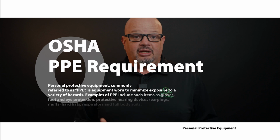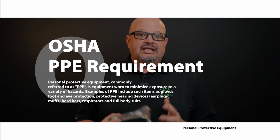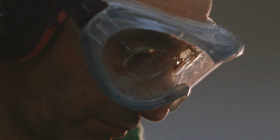All right, first thing we're going to touch on is what is OSHA's requirement when they talk about PPE, or personal protective equipment. Their requirement is what they call the least restrictive. So what that means is if I am mixing chemicals and I'm afraid that it's going to go into my face, I would use something like safety goggles right here. So when you're thinking safety goggles, we're thinking eye protection.